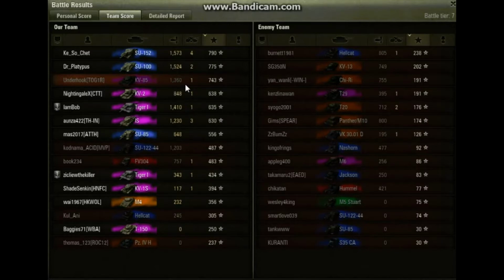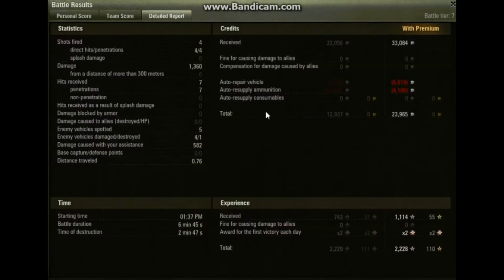And we did 1360 damage, which put us up there, not far from the top. And it was a very quick game. That was less than 5 minutes, I think, that we played for. We fired 4 shots, all of them were direct hits. So the gun, the 122mm, still does the good damage. 1360 damage, which is pretty good considering we only have 870 hit points. We received 7 hits, so that Panther carved us up.